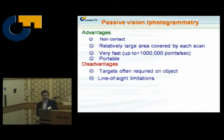Very portable, you can wheel them out to an aircraft and put a few targets on it. You need the targets because you'll need to join up the individual photographs otherwise you won't have any data. And again, there's line of sight limitations, but again, with two cameras, they're reduced.